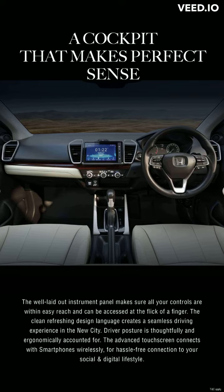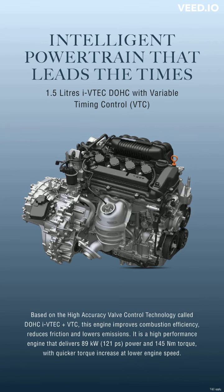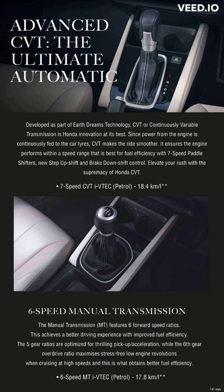20.3 cm advanced touchscreen display, audio 8-speaker premium surround sound system, and much more. 1.5 liter i-VTEC DOHC with variable timing control, VTC, advanced CVT, the ultimate automatic.